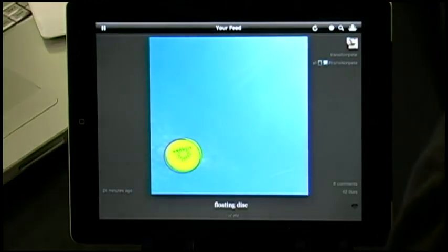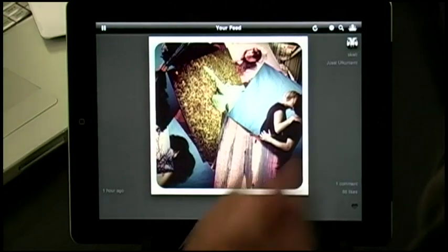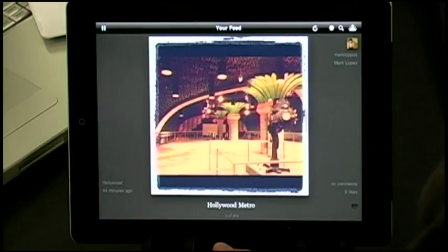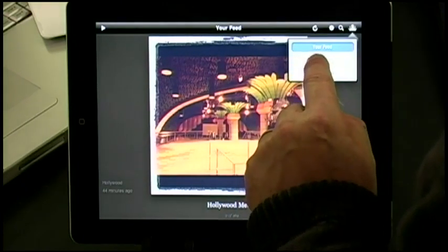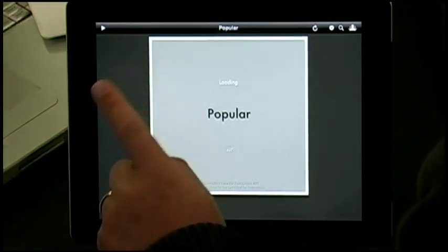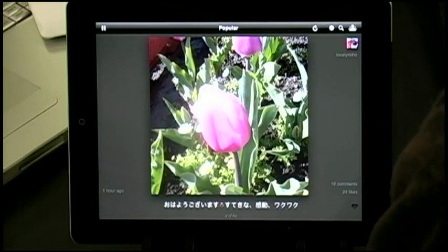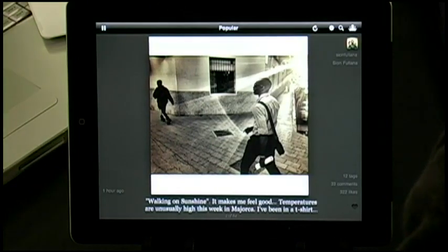Completely. It's also doing a slideshow, which I love. The pictures are optimized for the iPad, and that's something that the Instagram app doesn't do. No. You can blow up the iPhone interface, but you lose a little. Right. So that's my feed. Here's the popular feed. And again, I don't know if you noticed, but there's a little slideshow button. If I press the slideshow button, you could just put this on your desktop and look at it as a little slideshow of popular stuff.